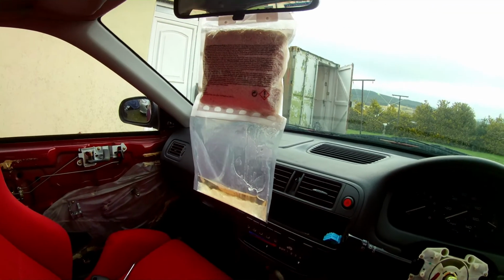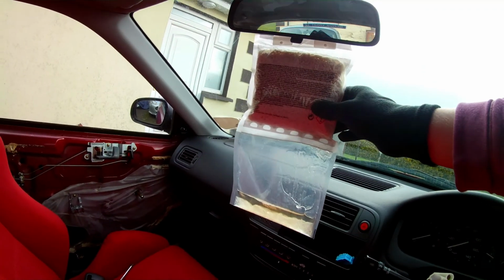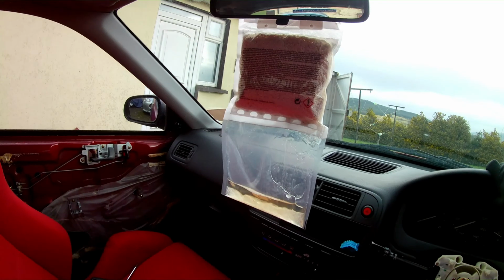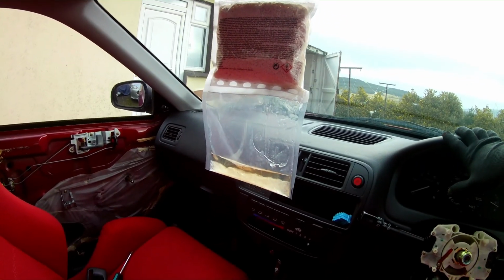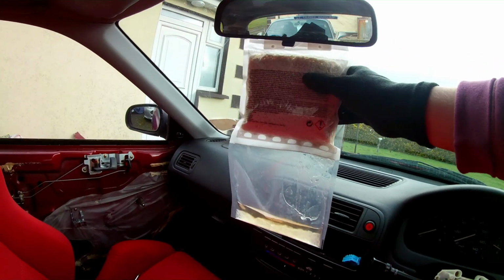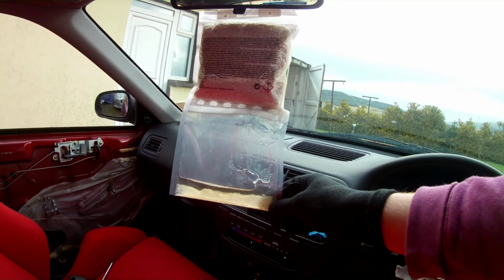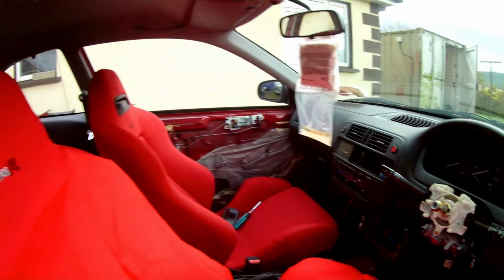So this is actually brilliant. This is a what you call it, a moisture trap for a wardrobe. Got it in deals for like 150. So you know, it catches all the moisture in here and it falls down into this liquid and it kind of freezes and everything. It's been great. It's kept the car nice and dry.